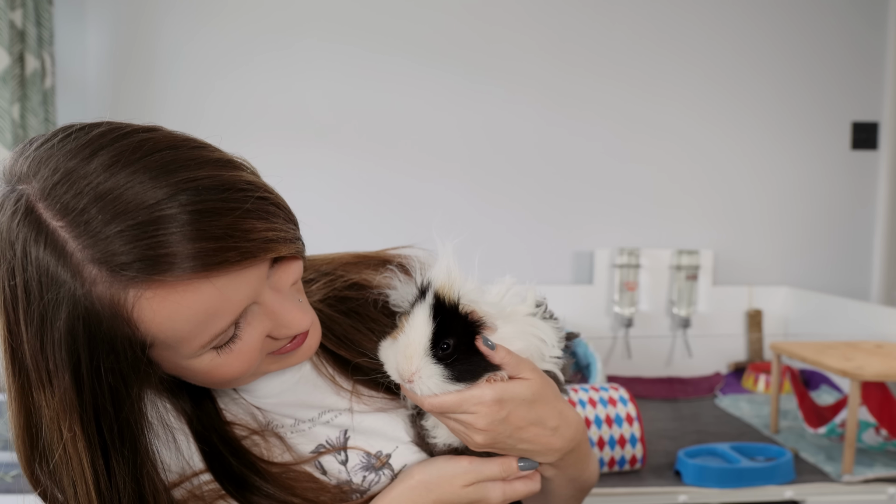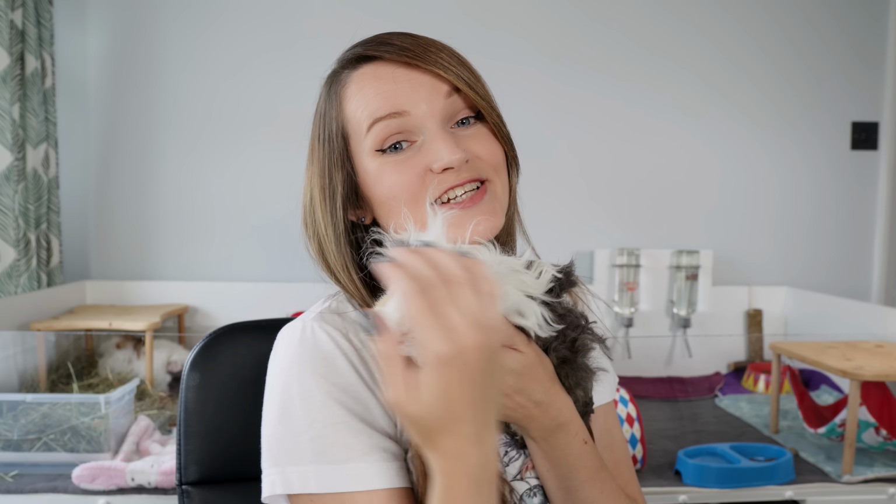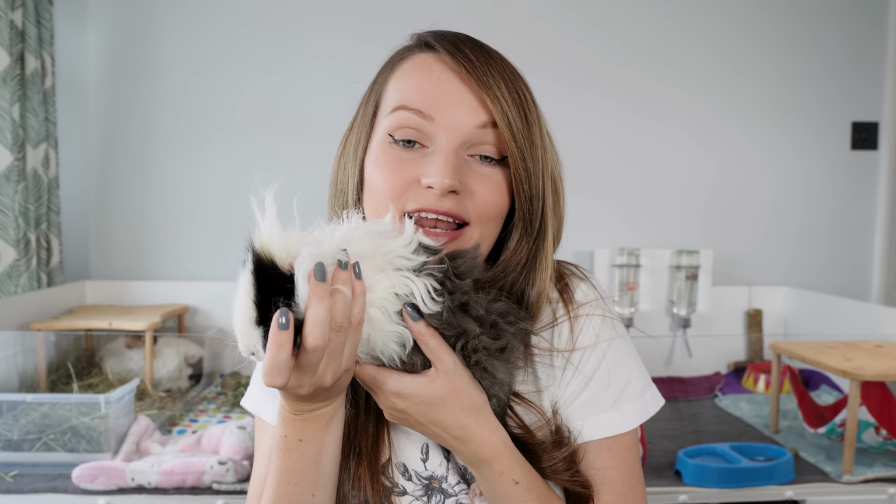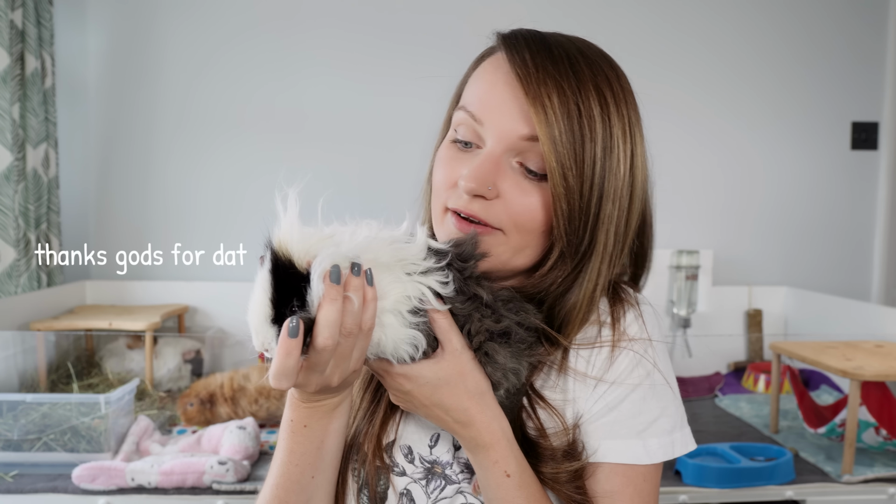You look so smart, don't you? Okay, so Nacho is looking very nice after his trim and his little comb, and we have been quite thorough with him today as well. So it's probably going to last him a good month at least, if not 6 weeks.